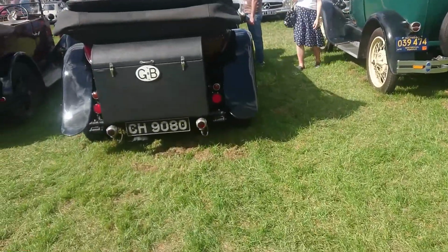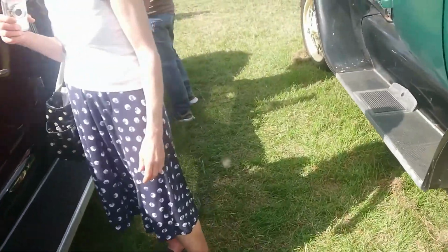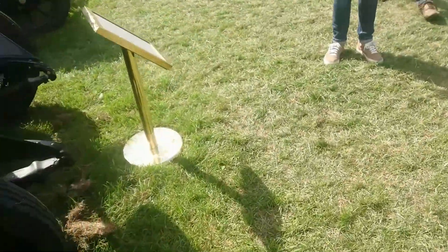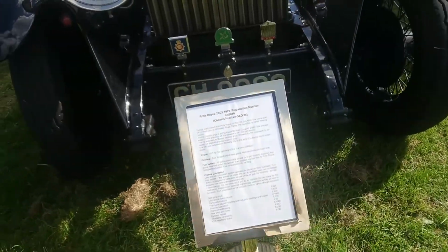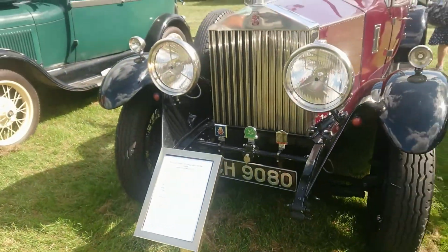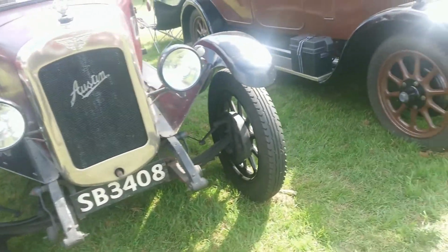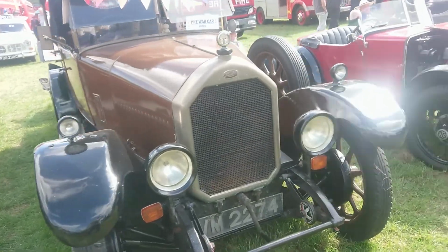Let's take a look at some of the stuff that's here. Oh, viewers, I think we've seen this one before. This is owned by a gentleman from Test Valley Motor Enthusiasts. We've seen this car before, it was at the Pop and Fly-In earlier this week. Austin 6-cylinder of some description, I'm not sure. Some Humber 20s, I don't know.